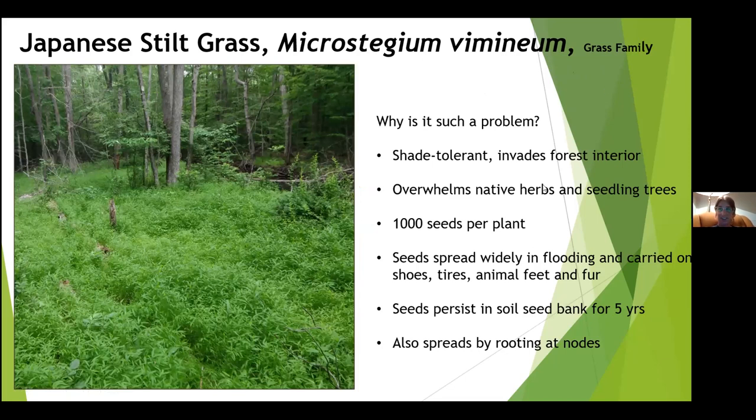It overwhelms the native seedlings. It also produces about 1,000 seeds per plant. So if you look at this photo here, that is quite a lot of seeds. The seeds spread really widely in flooding, and they're carried on anything. They're super tiny, they're super light, so they spread very easily. And they persist in the seed bank for up to 5 years, which is so depressing that even if you manage for 5 years straight, you will still have stiltgrass coming back, but it's worth it. You just have to do it for 5 years straight. And it can also spread by rooting at the nodes, not only by seed.